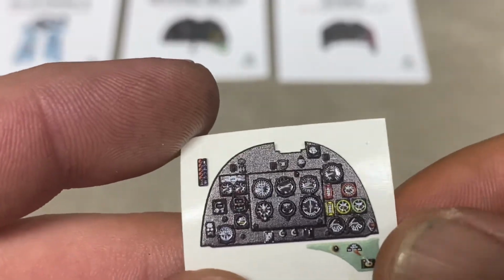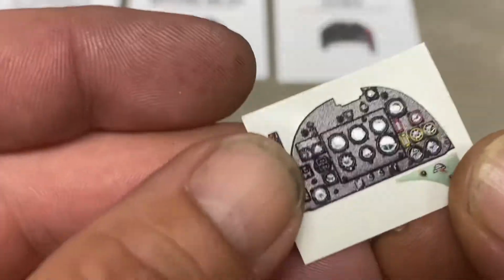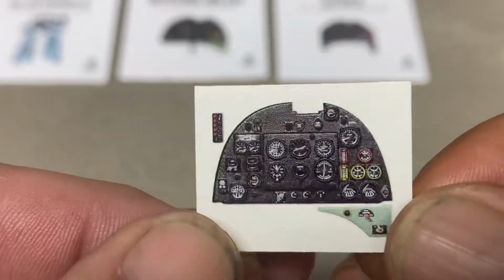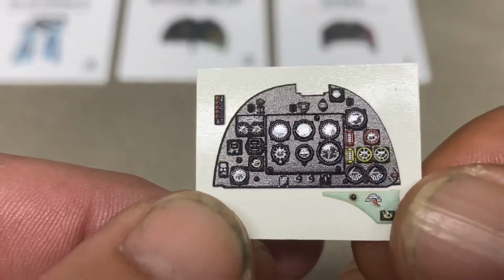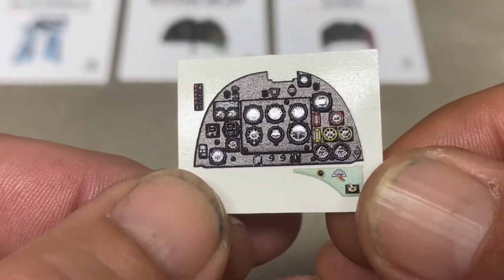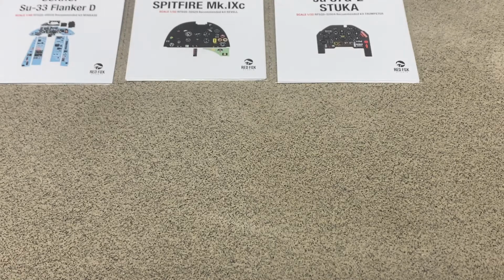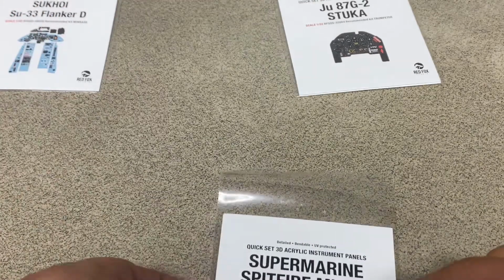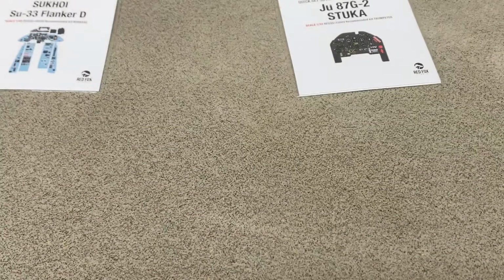Here, let's zoom in a little bit. The detail on these is absolutely phenomenal. Gauges, and you can see the three-dimensional effect here. I hope I don't lose these. Sorry, my camera went a little blurry there. You will never ever, well, I guess some people can, but that's a pretty hard thing to top with painting, that's for damn sure. So that's the Spitfire. The other Spitfire has a few little differences, but not much, so we don't really need to take a look at that one.